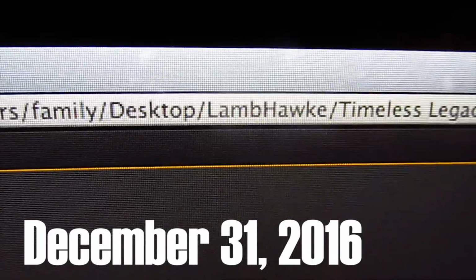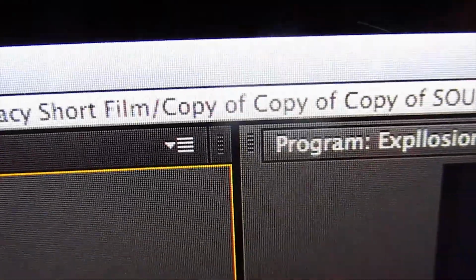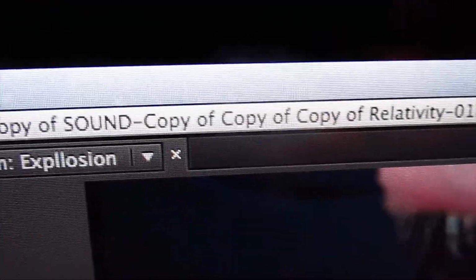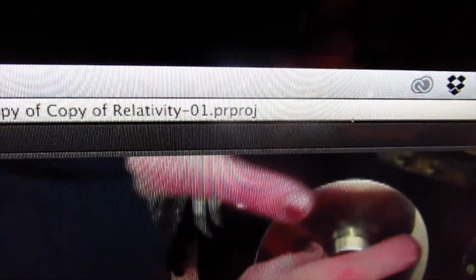We'd like to, if we may, show you our file title. There it is. Copy of copy of copy of sound. Copy of copy of copy of relativity.